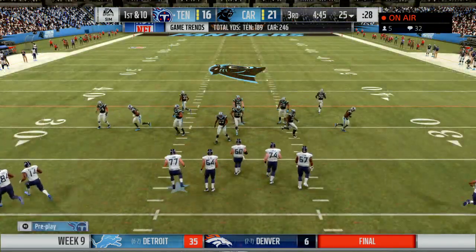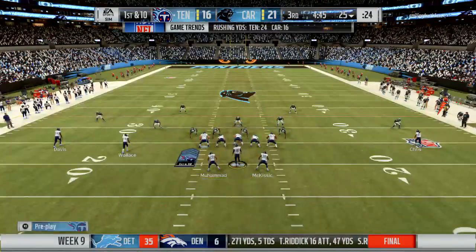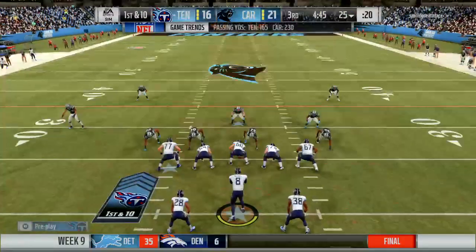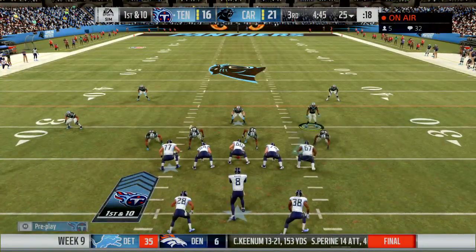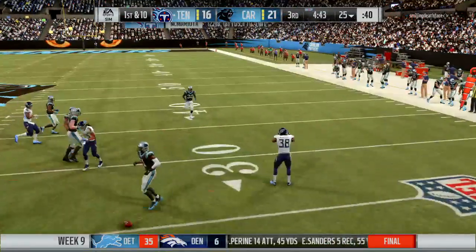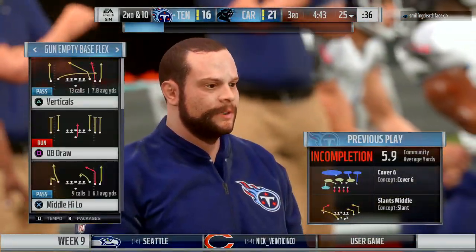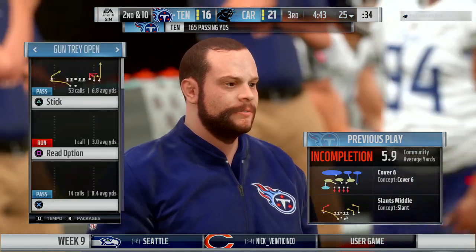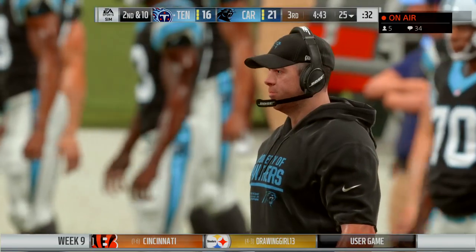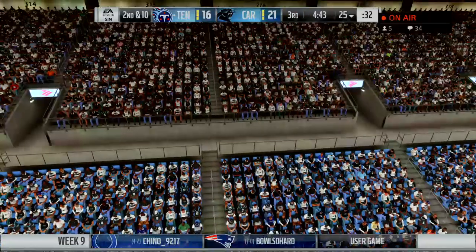Mariota and the Titans break the huddle, 1st and 10 at their 25-yard line. From the shotgun, it's Mariota. Firing quickly, but it's incomplete. Everything about that play tells you about today's NFL offenses and what they're asking out of running backs. You can't just be a guy who can run the football. You have to be able to catch it as well, and he didn't get that done on that play.